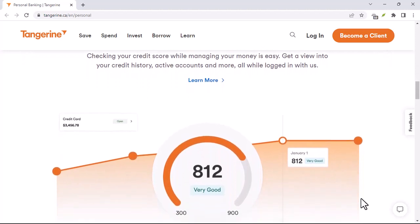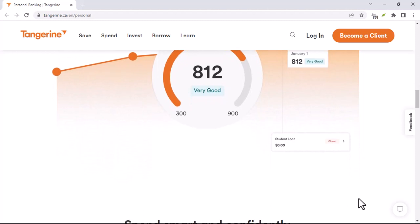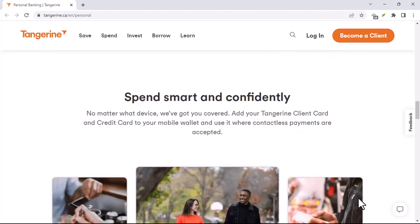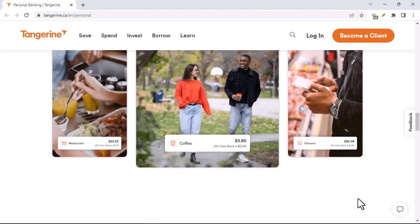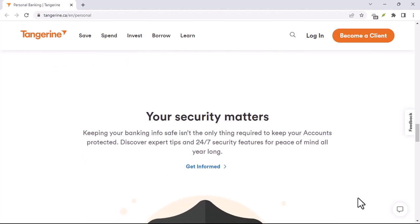Tangerine doesn't have its own network of ATMs or physical locations. Instead, it relies on a clever combination of technology and partnerships to deliver a seamless banking experience. So, buckle up, because we're diving deep into the world of direct banking and cracking the code of Tangerine's network.